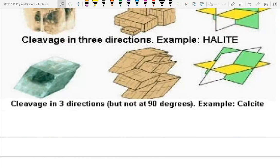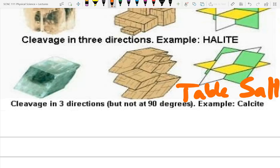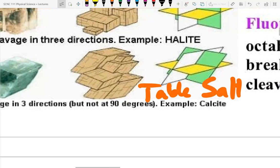Then you get to halite. What's halite? You use it every day. That's good thinking. Not it, but that's good thinking. You eat it every day. Table salt. So table salt has three cleavage planes there, but they're at angles. So it cleaves a little differently.